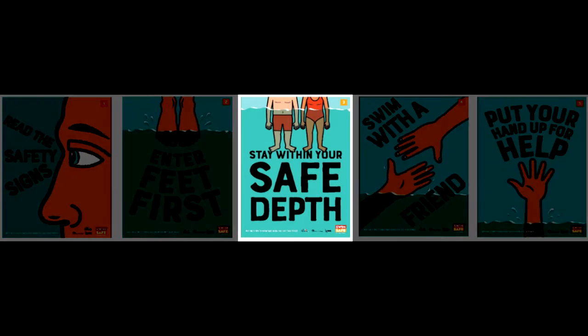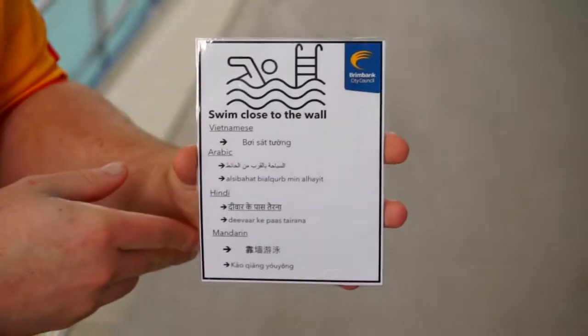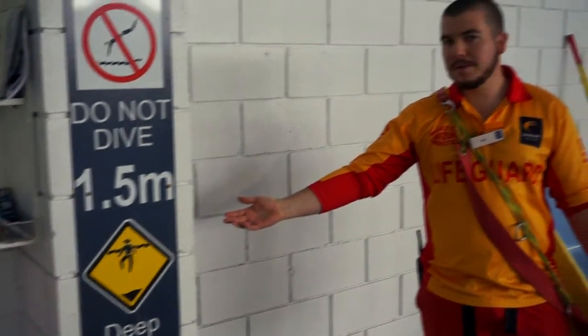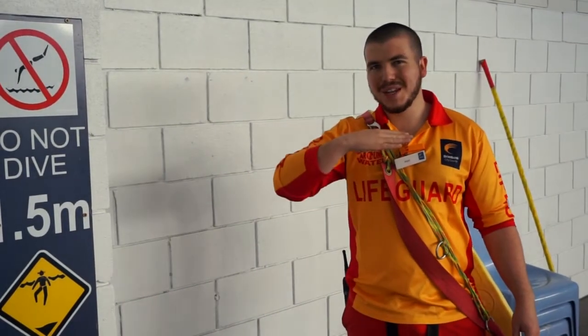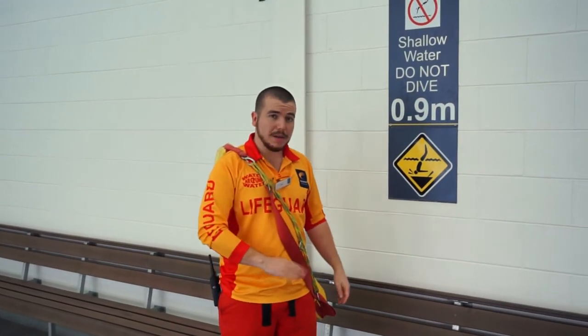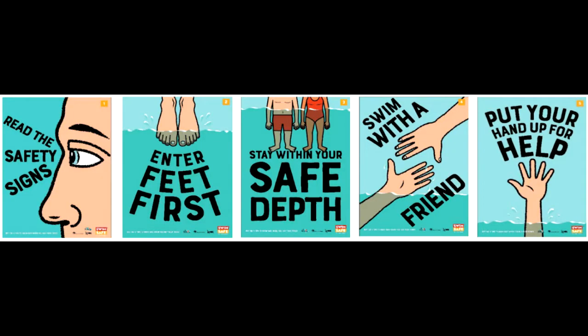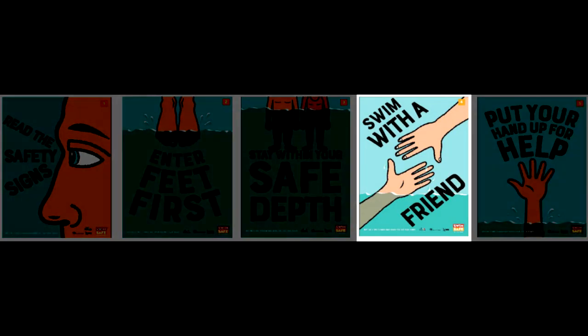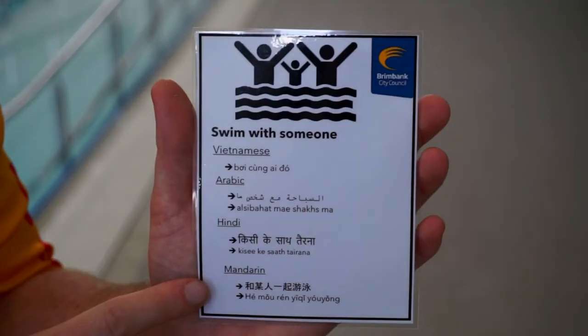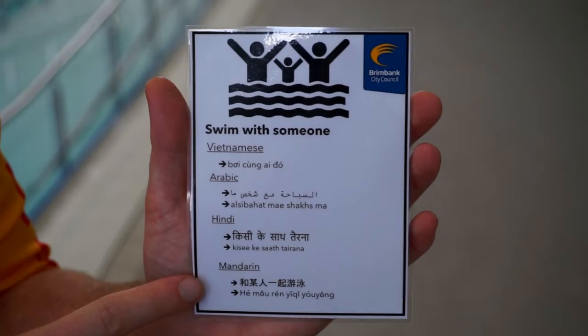Stay within your safe depth. Take note of the depth signs and ensure you stay in an area of the pool where you feel safe and comfortable. Swim with a friend. It is recommended that you swim with a friend or a family member for a safer and more enjoyable experience.